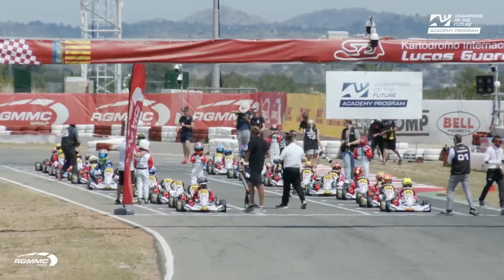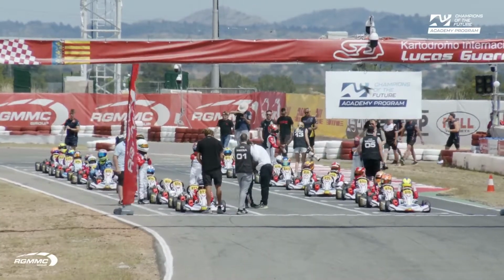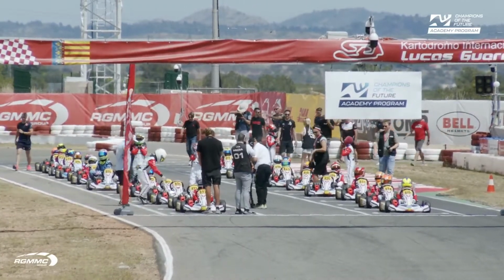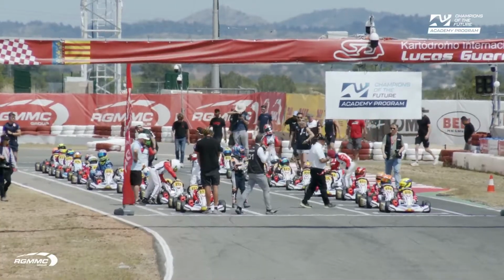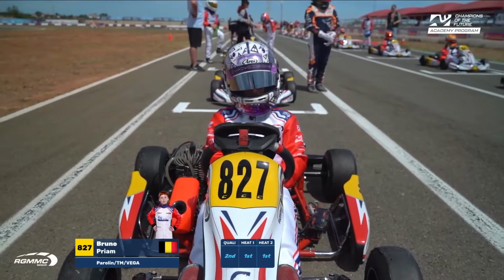There is a little further back. That's Alexander Shilo, the 825, starting on the 10th row of the grid in P20. A little further down, we've seen it done before in these categories. We've seen those gaps come down. We've seen drivers really make their way through the field.